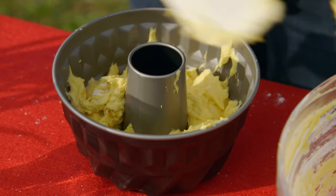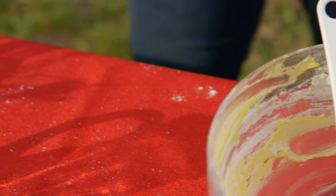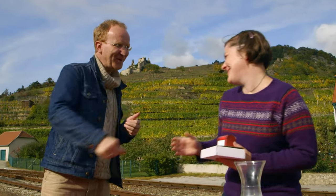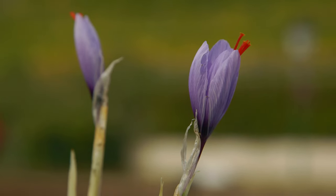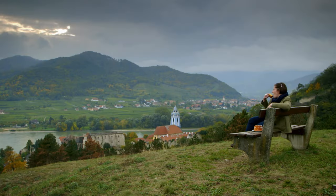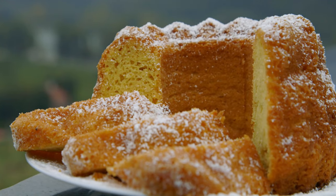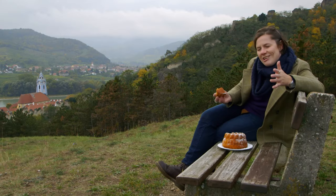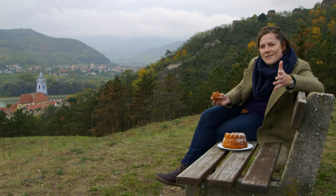Now we put it in the oven and we're done. Bernhard's not sticking around for the baking bit. He's off to encourage those reluctant crocuses to bloom, leaving me to enjoy a slice of Gugelhupf and one terrific view. It's a really unusual taste. I can't quite put my finger on it. It's absolutely exquisite, but not at all what I was expecting.